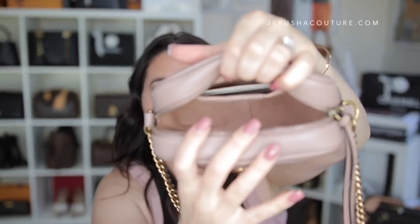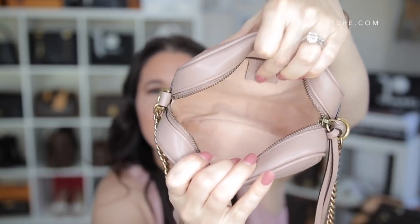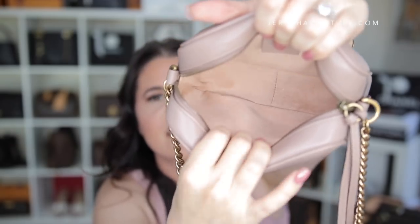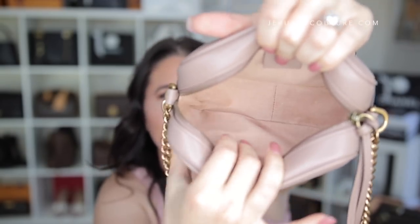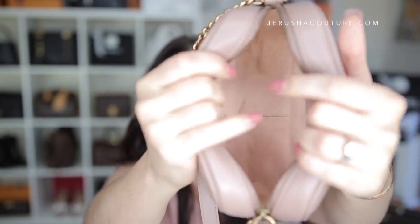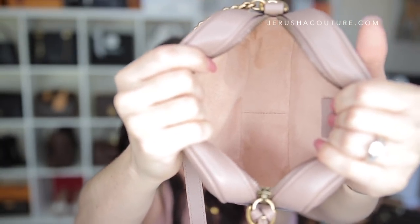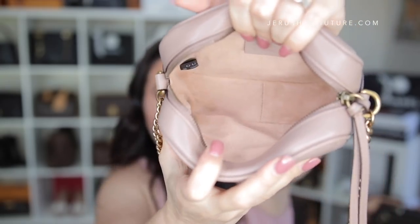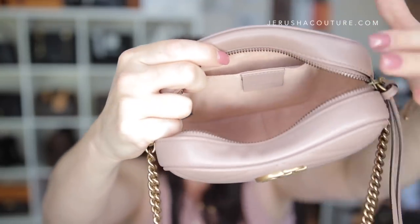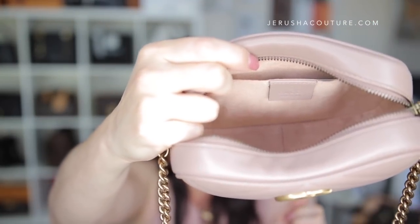So moving on to the inside of this Mini Marmont, it's got the beautiful micro suede down inside, and this is in a pinky cream kind of color, so a nice light color, which I think is perfect for finding your items. I do think if this was dark down inside, like the all black one, it would be difficult, especially when you're fussing around trying to find your items in the first place. If it was hard to see, that would just be frustrating.